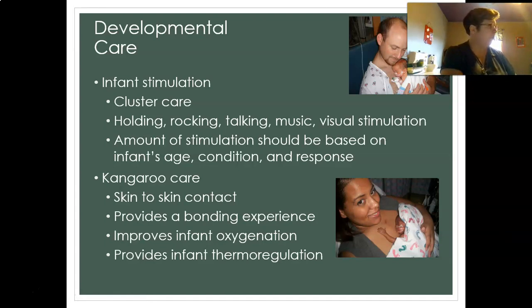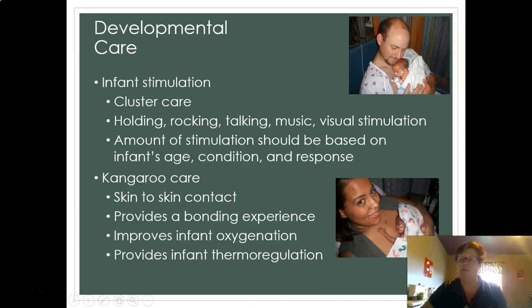Also related to developmental care, how we can encourage and enhance development, because as the baby gets older, the baby is going to then respond differently to stimulation. So at the beginning, we try to eliminate stimulation by doing cluster care, which means that the baby is put on a schedule, maybe every 3 hours, every 2 hours. If they're getting close to going home and they're very stable, maybe every 4 hours.